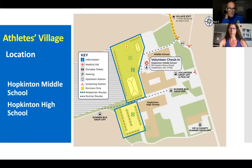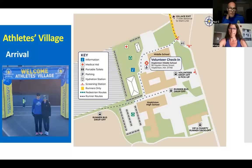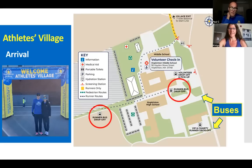The buses arrive on the, where it says, oh, this is a photo of me and Kristyn last year at the athletes' village on arrival. So here's where the arrival is. The buses pull up either in the front of the schools and drop you off where it says runner bus drop off, or they enter at the bottom where it says VIP and charity runner drop off, and they drive alongside that road and they unload on the left side of the photo where it says runner bus drop off. So you don't have a choice.